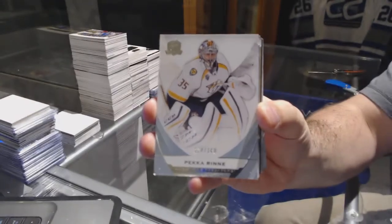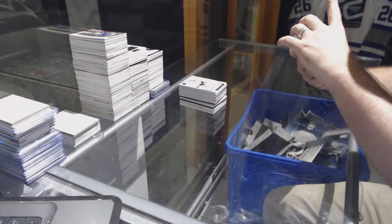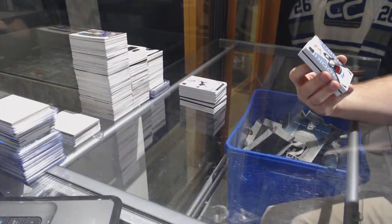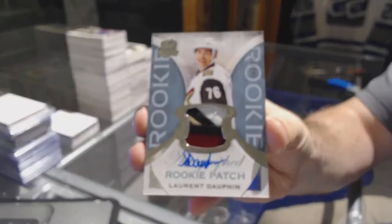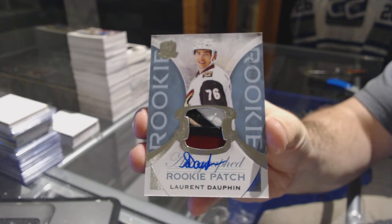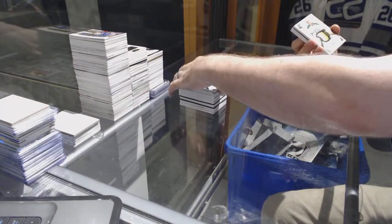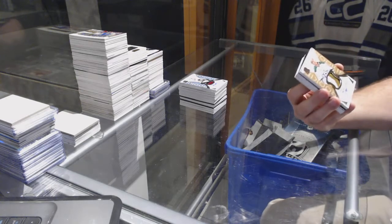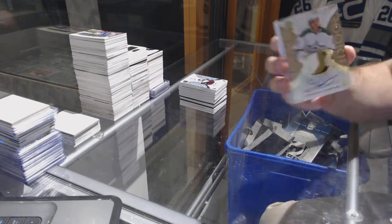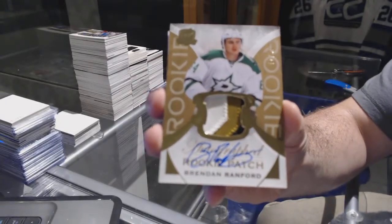For the Preds, the 249, Pekka Rinne. That's sexy. For the Coyotes, the 249, a four-color rookie patch, Laurent Dauphin. We've got number to 24, a gold rookie patch auto, for the Dallas Stars, Brett Ritchie.